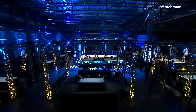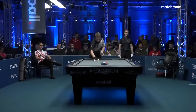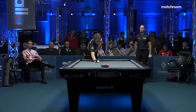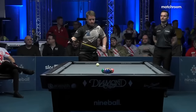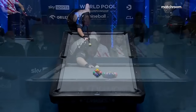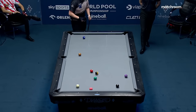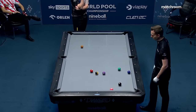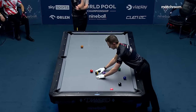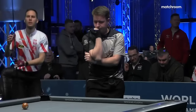Rack 13. Elliot Sanderson is trailing 5-7. And we'll break. Okay, the missing component for a potential victory by Elliot Sanderson: a good break. Balls down. Foul stroke, and sight on the lowest numbered ball. That's harsh. Lost the cue ball.